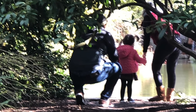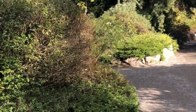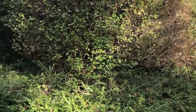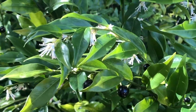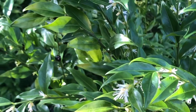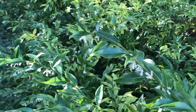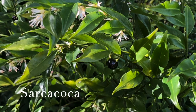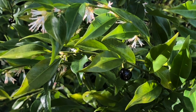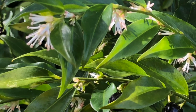From here, I'll be exploring some of the secret passageways and pathways that take us down into the other area of the garden. It is surrounded by scented plants, lovely smells, attracting pollinators, and making it very inviting as we move our way along. This little insignificant white flower has the most lovely fragrance in the wintertime.